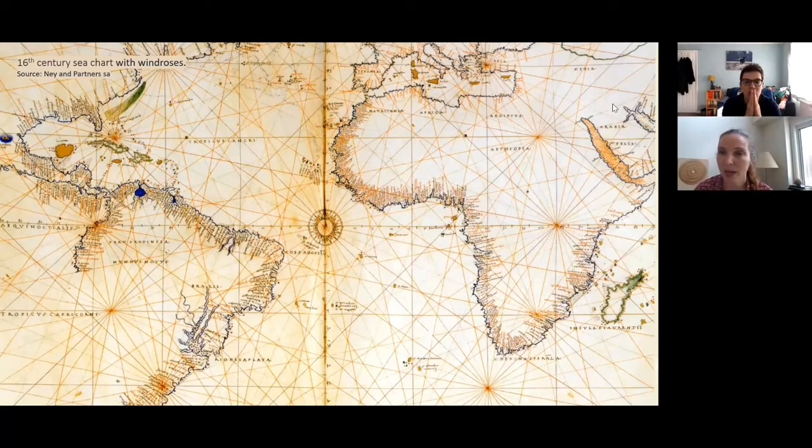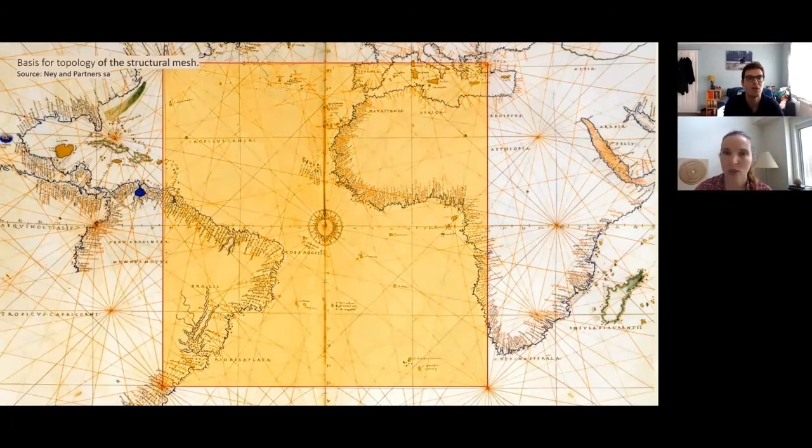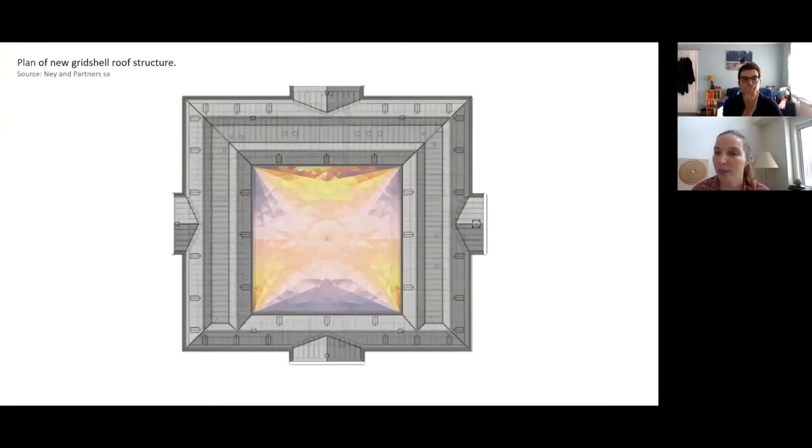But it also has a geometric pattern on it, and so there are all these points. There are actually 16 points. They are wind roses. So the Dutch thought that the wind was originating from these points and then blowing to these other points. And we really liked that geometric pattern, and we wondered whether that could form the basis for the mesh for a roof. If you remember, the plan area of the roof is almost a square, so you could impose a square on this, and then imagine a roof.